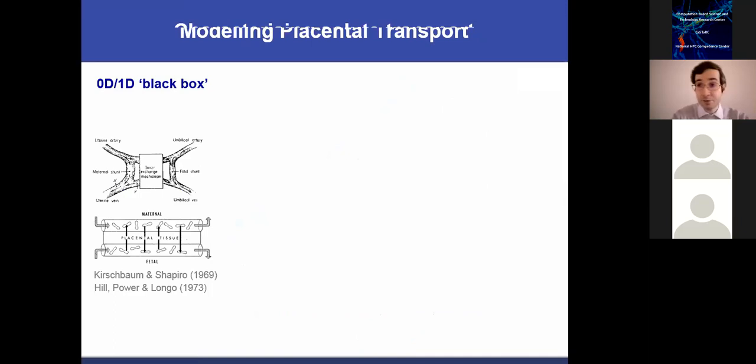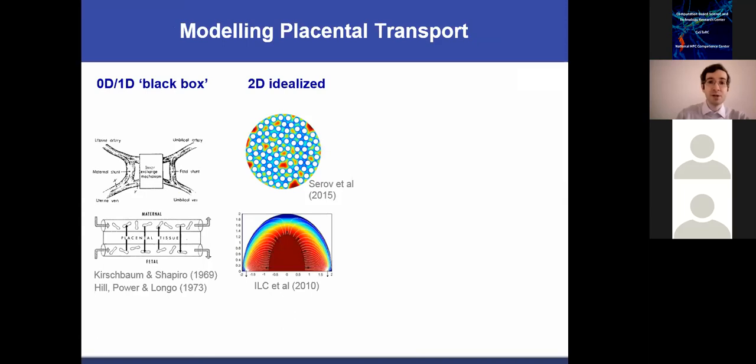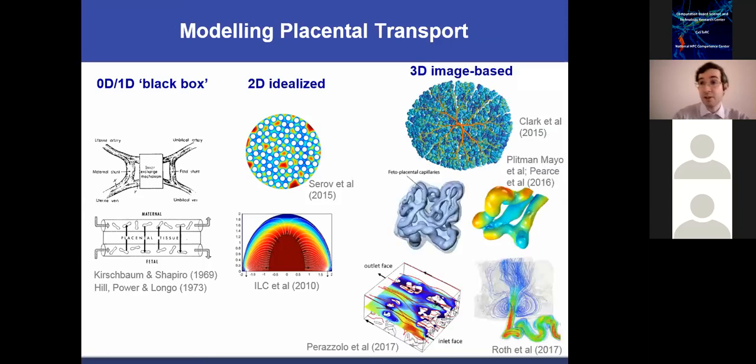And in terms of models, if you think of the physical models, originally it was a black box, which was treated as things come in and things come out, like oxygen, without any appreciation of the structure. That changed about 10 years ago when they became more simplified, idealized models of porous-like flows in the placenta. And very recently, literally in the last 5 years, there's an explosion of image-based models, partially enabled by the rich data coming from different modalities.